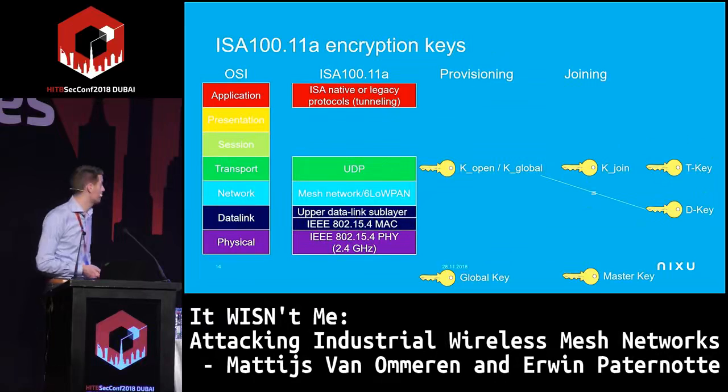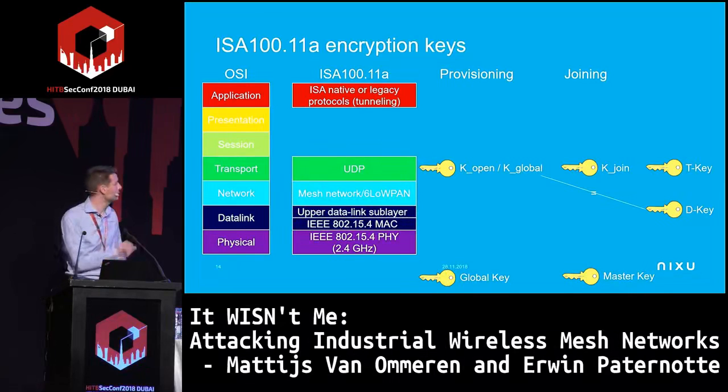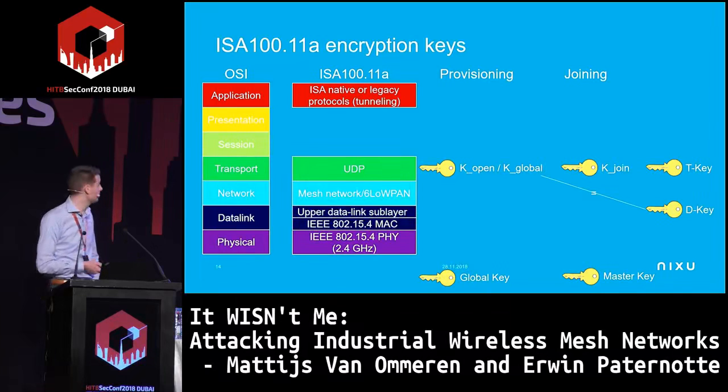So for ISO 100, I'm going to be very honest. The spec for ISO 100 is a bit unclear. There's many different keys involved. I mean, this is as we understand it now, because we've read the spec multiple times, and it's still not completely clear how it works, but they have a division in a provisioning phase and a joining phase. And during the provisioning phase, they have a global key, and at the transport layer they already have K open and K global, which are known keys. So they're documented. And after the provisioning phase, they generate joining keys, somewhat similar to WirelessHART. But as you can see, there's more keys involved here, and we still have to figure out all the exact details because, like I said, the specs are not very clear.